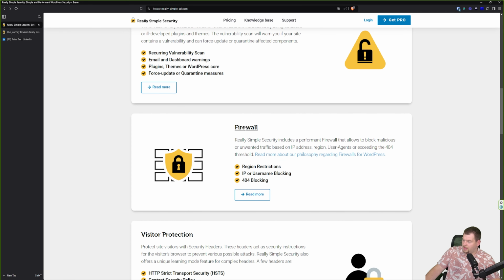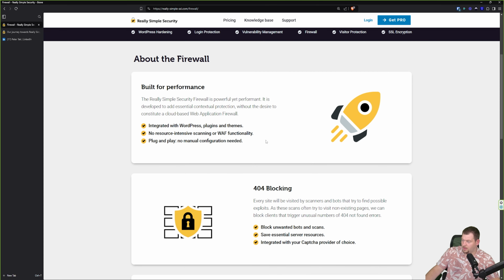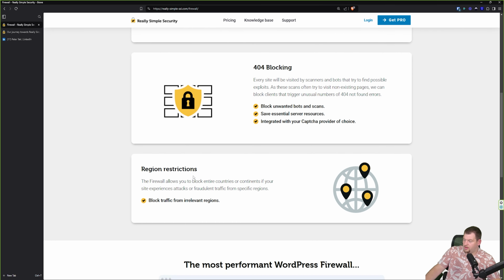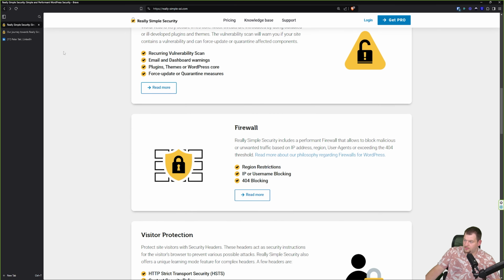And also you will get some firewall, which is standard for many security plugins. You can get 404 blocking and region restrictions, which is great if you don't want to use Cloudflare, etc., where you can set up your own firewall. And yeah, I think the firewall is pretty self-explanatory.